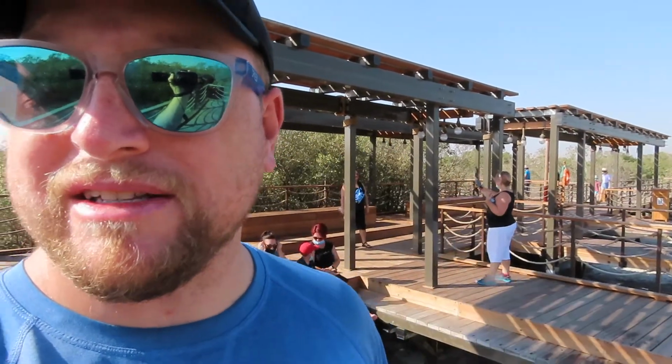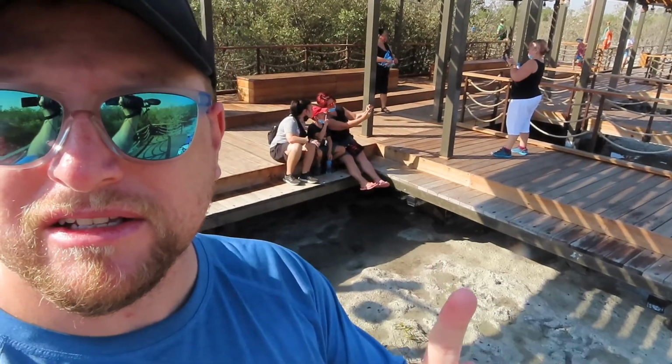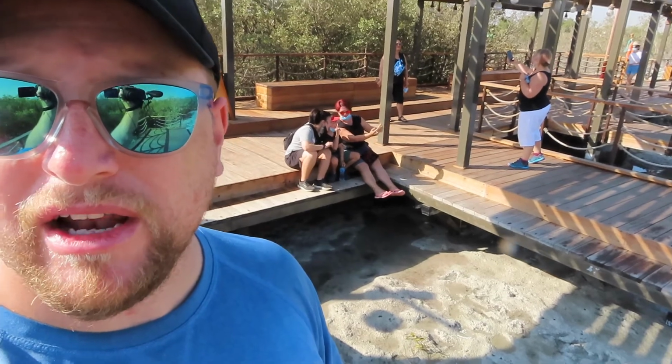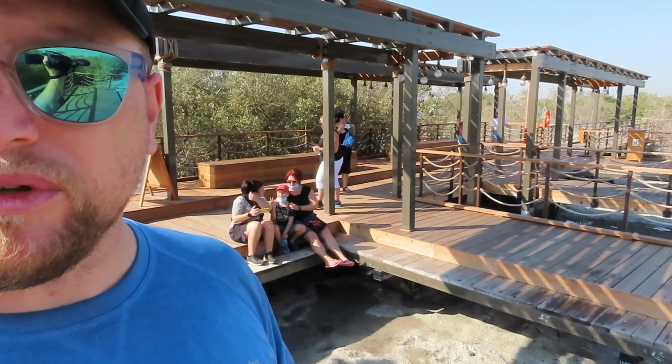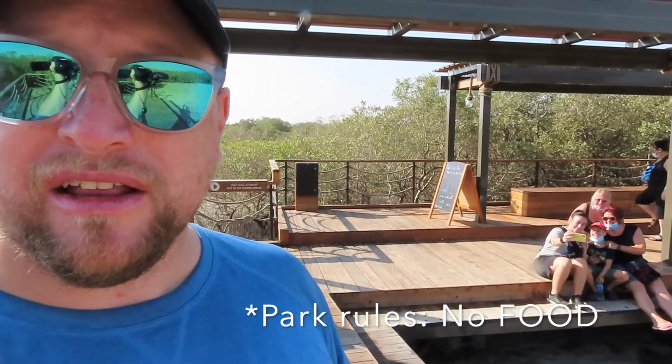So one of the nice things at the mangroves is when it is high tide, they've got these nice little spots over here where you can actually sit with your feet in the water. So there's no railing over here, and it's very simple. On this nice viewpoint over here, just come and have a cup of coffee or have your snack that you brought with you.